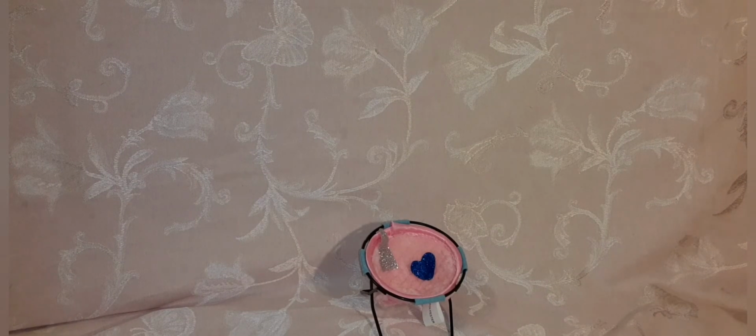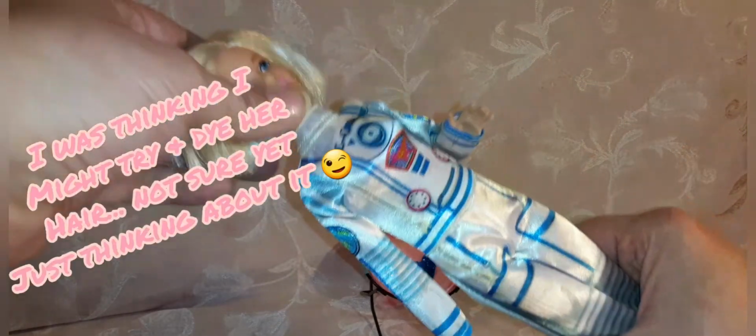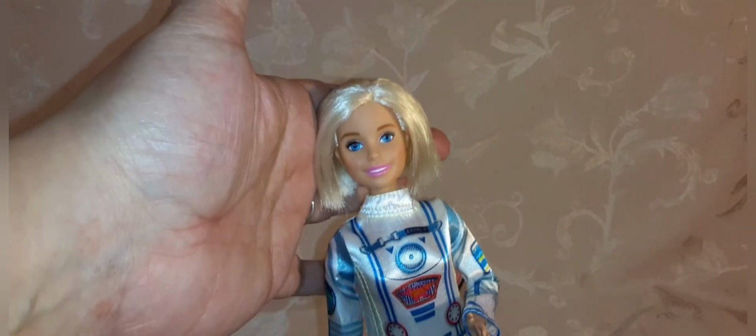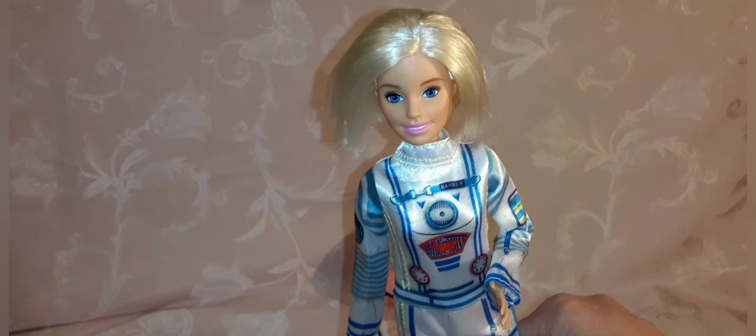And then I got, well, her hair's kind of sticking up, but she's a thrift doll, so we'll fix it. This girl, this astronaut girl, and she's fairly new as far as I know. This face isn't my favorite, but I did like her cute little bob. Sorry, that was out of frame. I did like her cute little bob. I thought it was adorable.